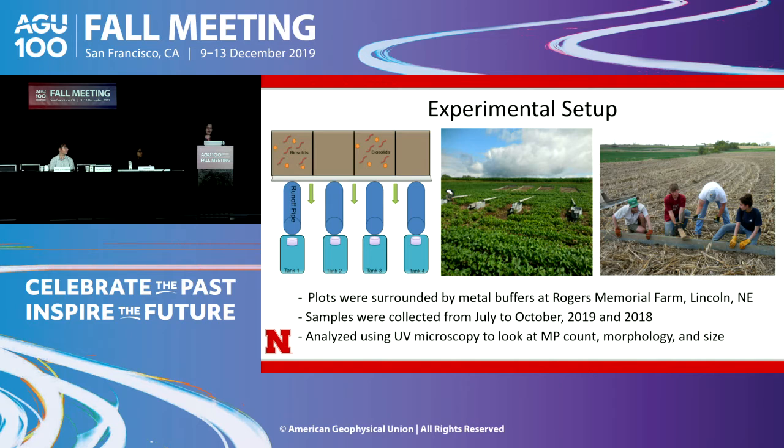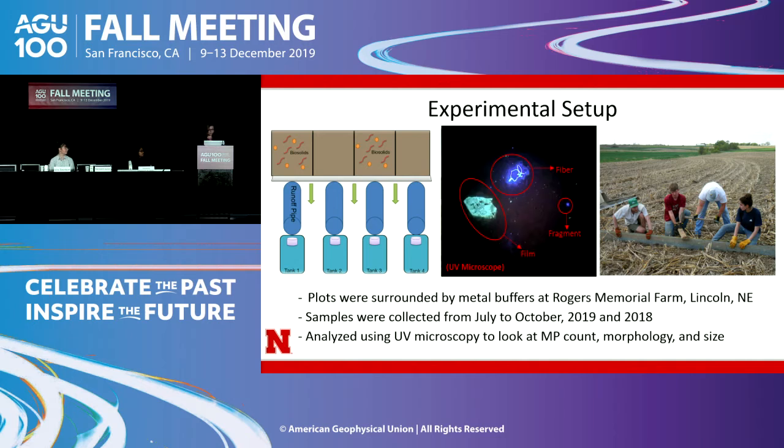And 2 of the plots were applied with biosolids to meet the nitrogen requirement for corn, which is a popular crop in the area. And then 2 of the plots were left as control plots, so no other soil amendments were added. They were just left alone. And so after significant rainfall events, we would collect samples and then analyze these samples using UV microscopes.